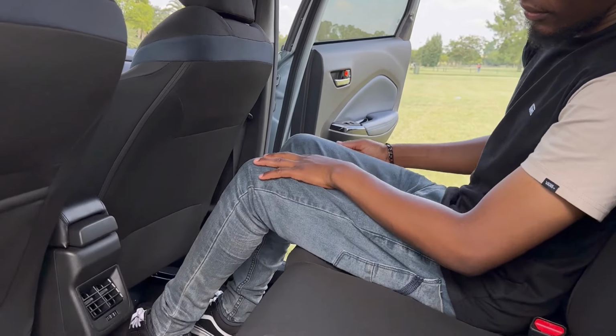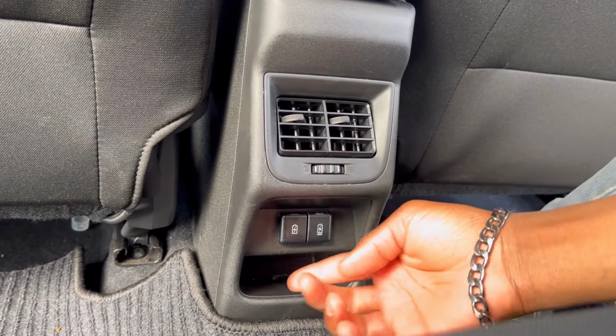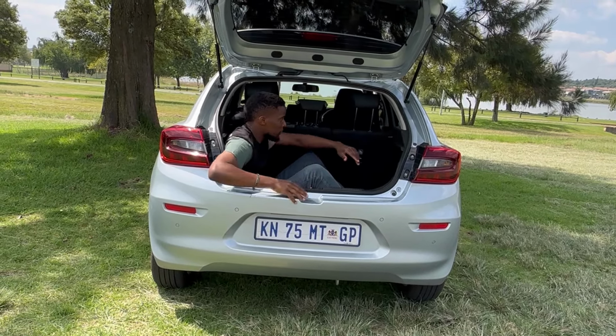Plenty of knee room, plenty of leg room. You get an air vent, you get USB Type-C, you get a USB socket. So everybody's happy, everyone is sorted. Ladies and gentlemen, I present to you the boot.